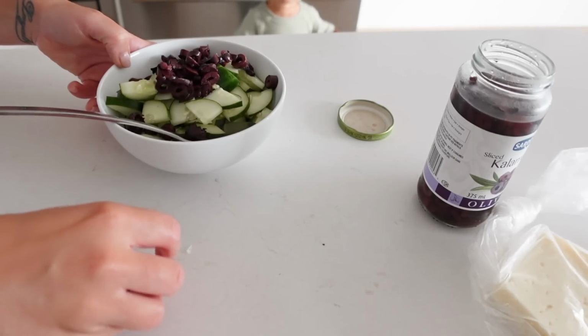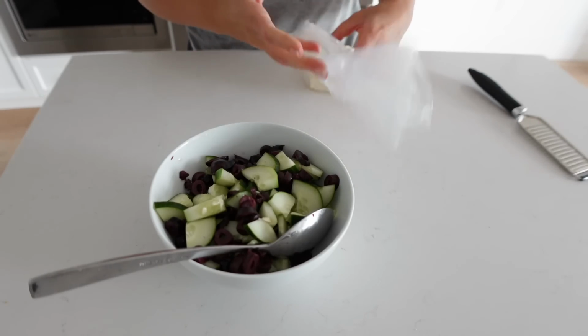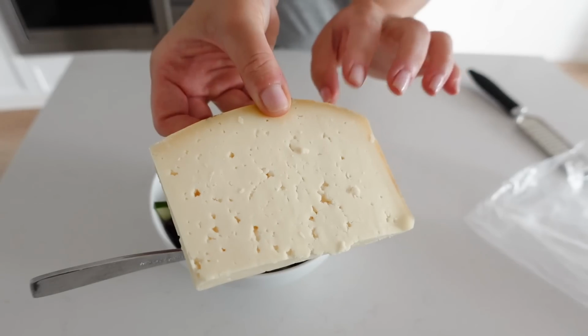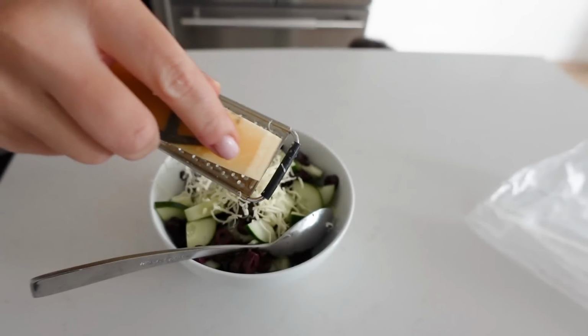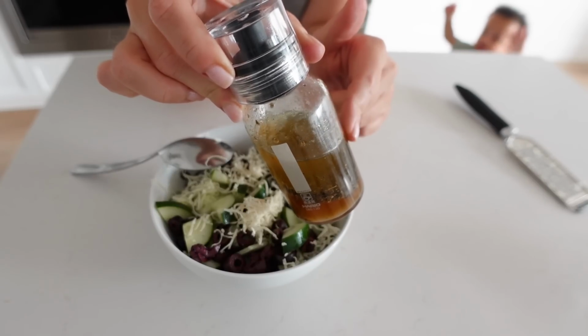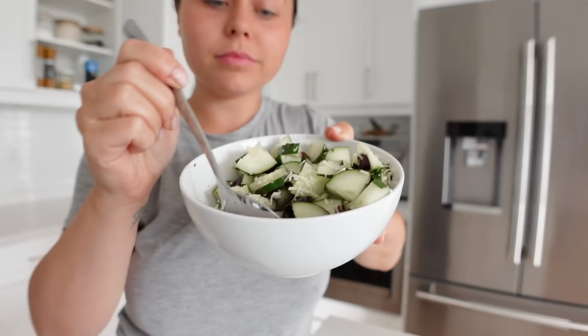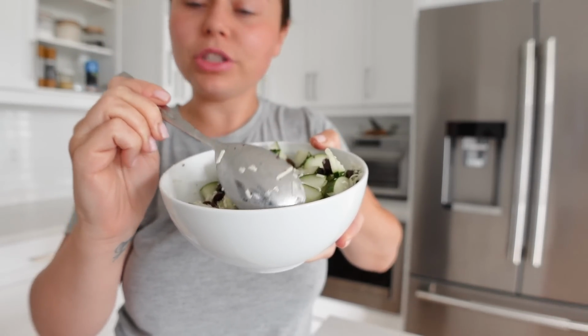You're funny, kid. So feta is my favorite for this salad, but I ran out. So I'm gonna improvise and use some Portuguese cheese. This is oil with apple cider vinegar, salt, black pepper, and oregano. The easiest salad you'll ever make, and it's so simple and just so good.